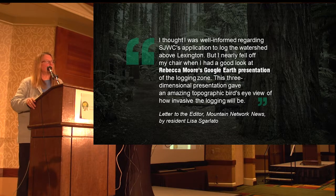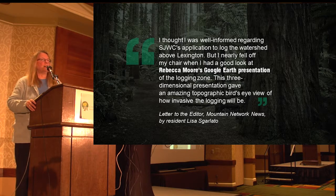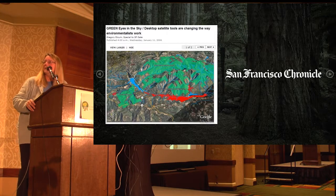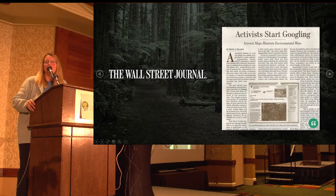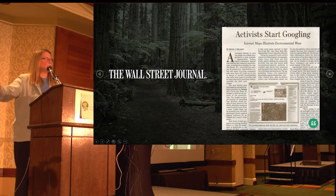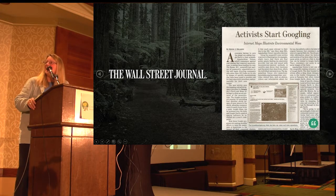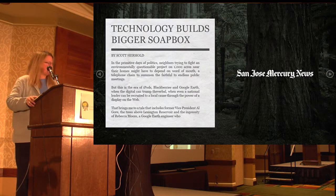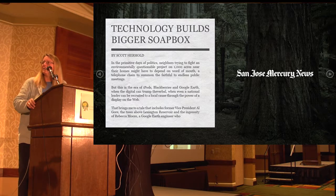Yeah, and so then one of my neighbors said she nearly fell off her chair, looking at the 3D visualization in Google Earth. She had a much better perspective of what was actually at stake. Green Eyes in the Sky, the Chronicle noticed it. The Wall Street Journal said activists start Googling, right? The Mercury News talked about technology building a bigger soapbox, which was kind of fun. And then it ended up getting put even on the CBS Evening News.